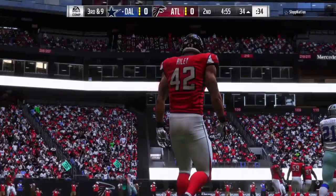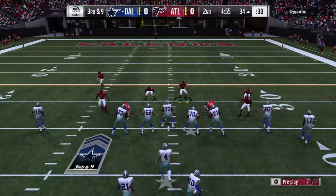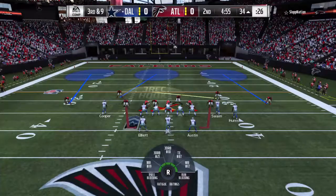That would have been 2 drives in a row with a pick. He's got to start taking care of the ball way better than what we're seeing. Interestingly, that throw was probably worse than the one he threw the interception on last drive.